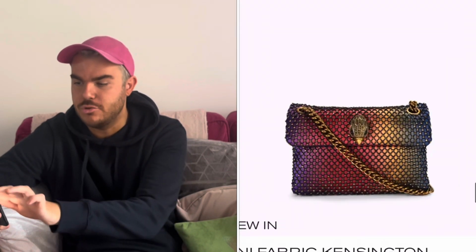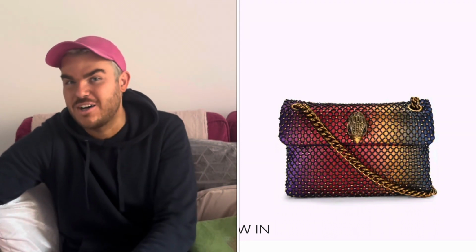Then you've got this beautiful fabric Kensington. How gorgeous is that? It almost has like a netting, like a mesh over the top of it. It's really, really pretty. And it's a nice way of breaking up the rainbow. It adds a bit of an edge to it as well. Would have done a different hardware again, but we all know that from me.